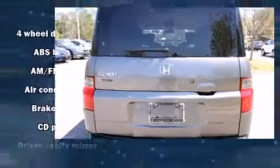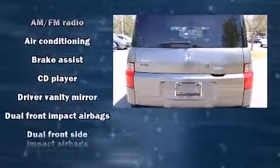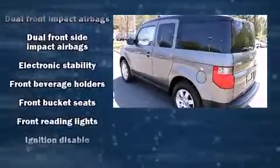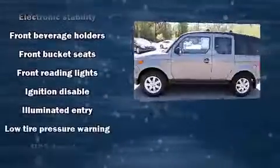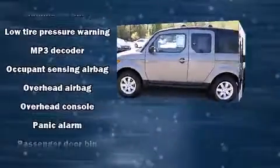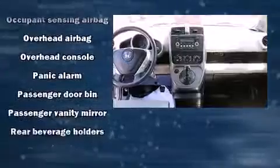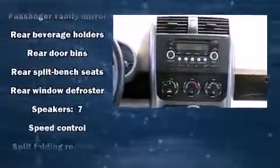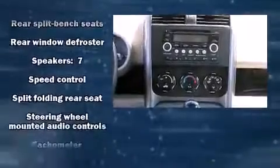Premium sound drives 7 speakers, providing you and your passengers a sensational audio experience. In the event of a rollover collision, side curtain airbags provide additional protection for outboard seated passengers. It also arrives with a Carfax history report, providing you peace of mind with detailed information.